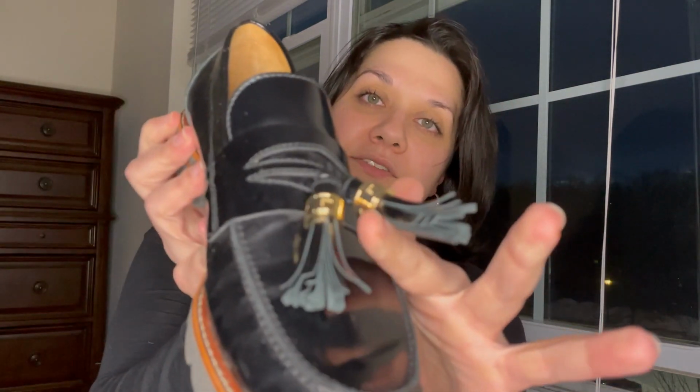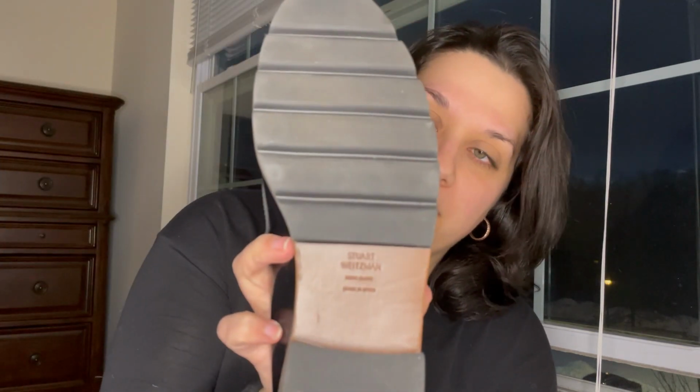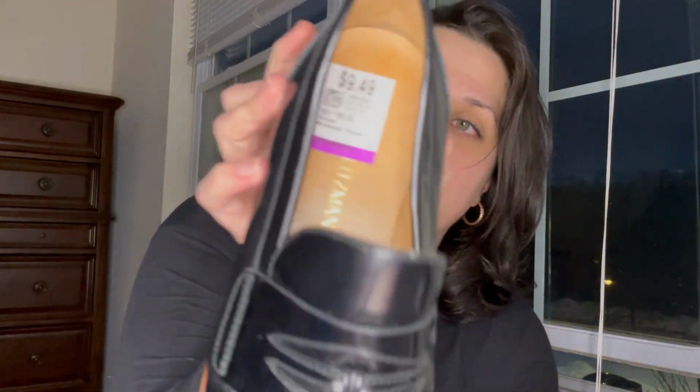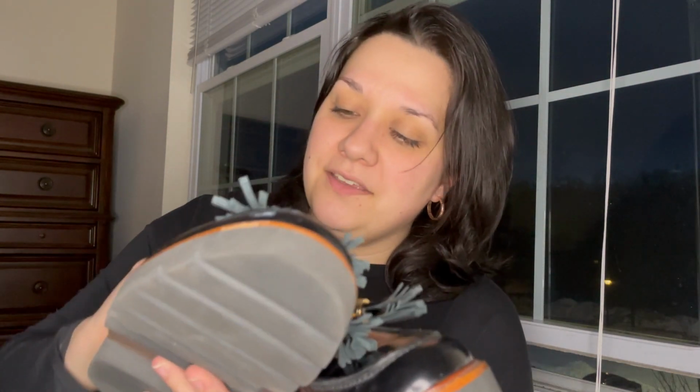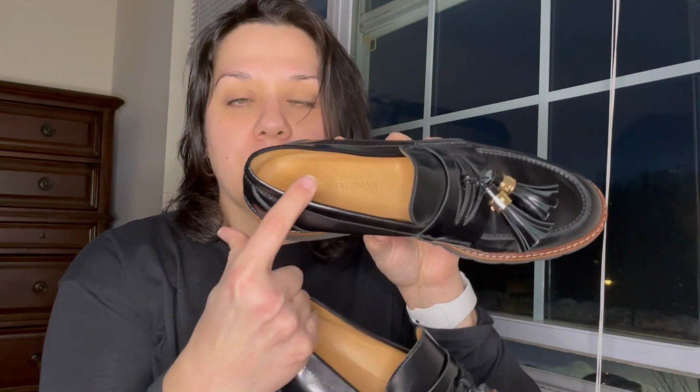I love the little tassels. I just love the vintage feel to them. It's like a patent leather kind of material. Really great condition. I don't think these were worn very much, and they wanted $9.49 for them plus half off. So I picked them up, really based on the style. I think if they were an older style, I would have passed on them, but given that this is the newer Stuart Weitzman logo, why not?